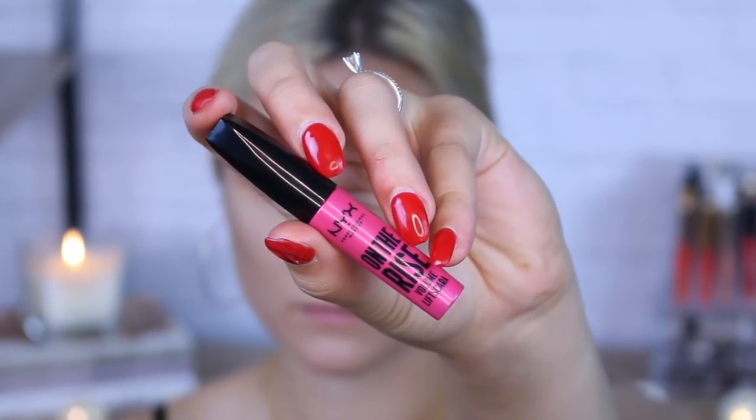I'm gonna go ahead and go in with my NYX On The Rise Volume Lift Mascara. I picked up a sample size of this and I love this mascara. Wow, this eyeliner really did turn out atrocious. I don't know what's up with me today with eyeliner, but that did not turn out good.